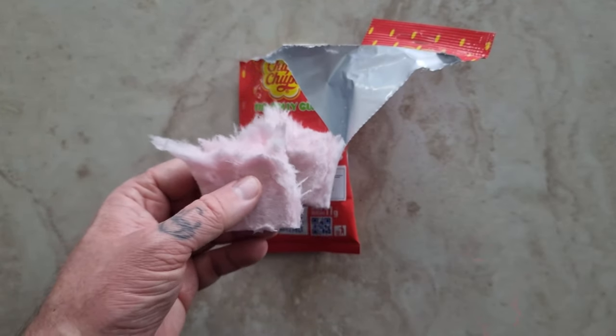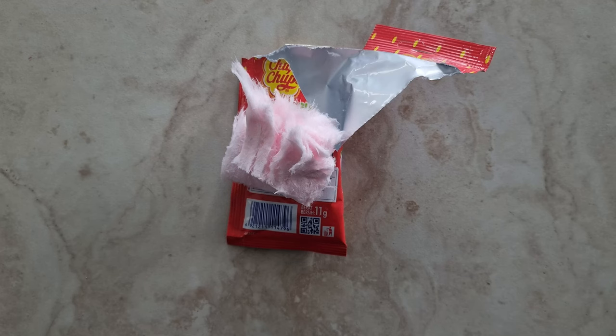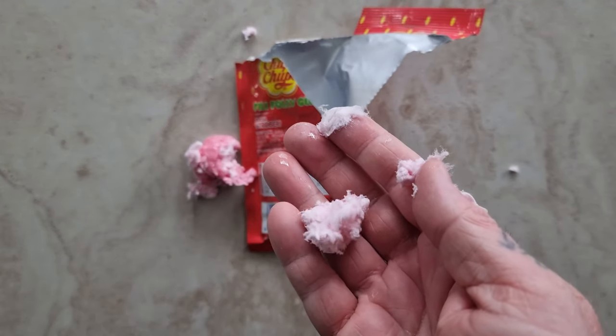I'll try a little bit first. It's doing something. I think I've got more of it stuck to my teeth than in my mouth though. Not sure why I decided to try to eat it all at once. Unless you're an expert, I don't recommend trying this.